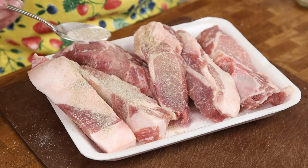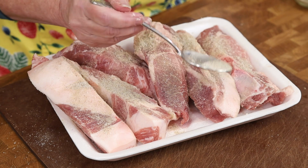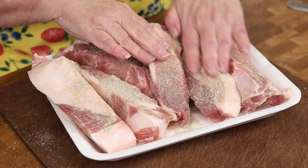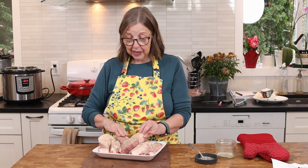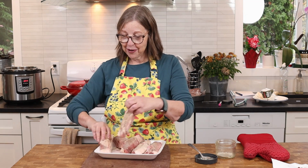If you can tolerate more seasonings, then by all means do so. You're free to add whatever seasonings you like and can tolerate and make you feel good. But this is what I do, and I don't feel deprived in the very least. I enjoy it very much.